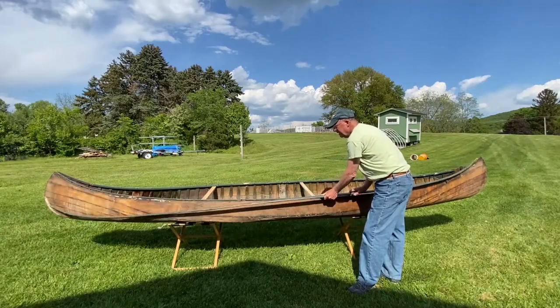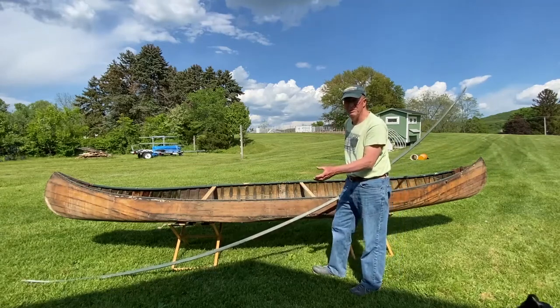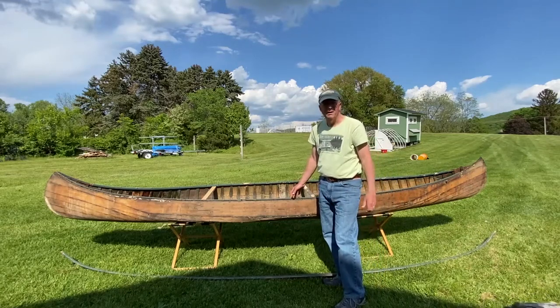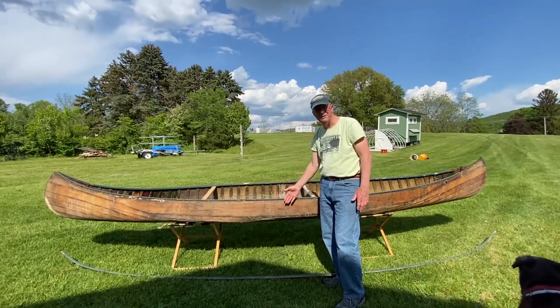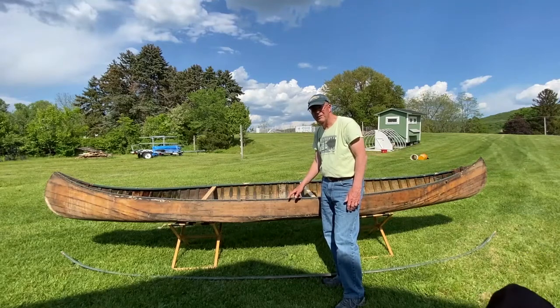And it's a closed gunwale canoe, or what I would call a double gunwale canoe, because the inwhale and the outwhale are heavy and thick, unlike the Old Towns, which just had a cap on the top and a cap on the side. Both the inwhale and the outwhale are heavy.